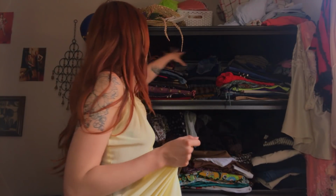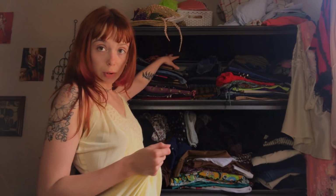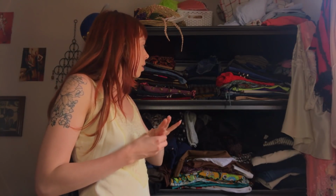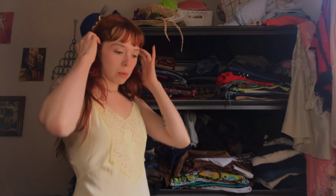But otherwise, the back 3 rows are pants. So let's go through this stuff, see if there's anything that's, you know, not really sitting with me anymore.